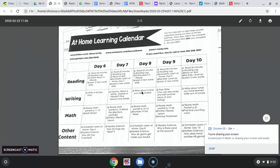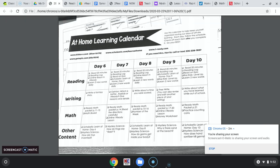All right, for writing, write about a time you were scared. I usually have the kids write at least 8 sentences. And if it's a spelling word that we've had before, I try to make them spell it correctly, starting sentences with capital letters, ending with periods or question marks or exclamation points.